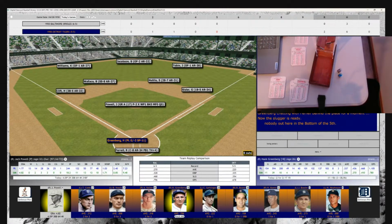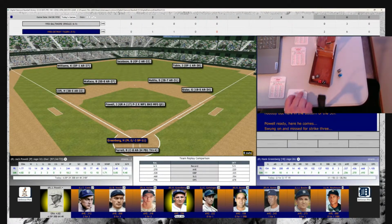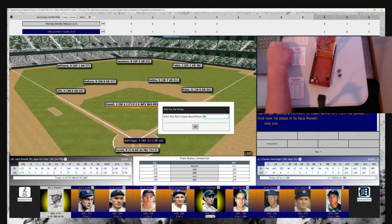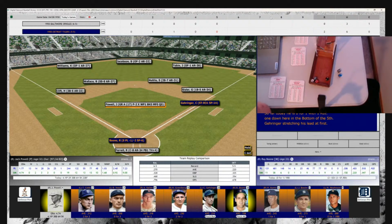Hank's 2 for 2. He singled and tripled. And that's going to be a swing and a miss. And all of a sudden, Jack Powell struck out 3 in a row. Here comes Charlie up now. That's his 5th strikeout for Powell. Charlie's 0 for 1. He grounded out and walked. And that's going to be a ground ball down the wall as he bobbles that one. That's an E6. So Gehringer's aboard here with 1 out for Ray Boone.